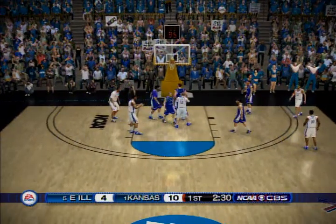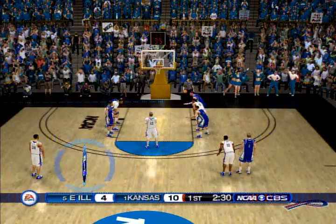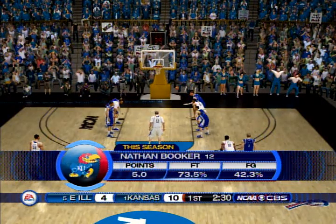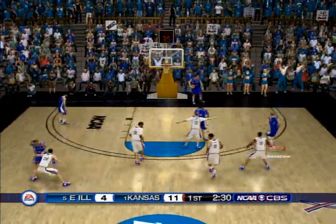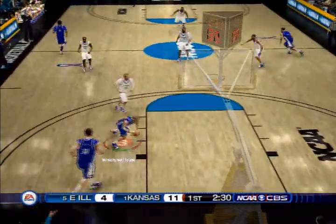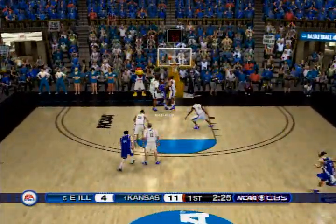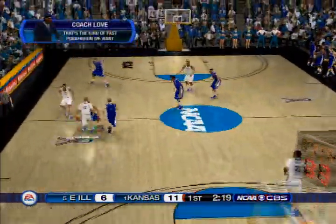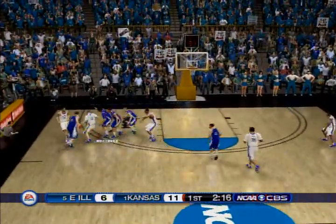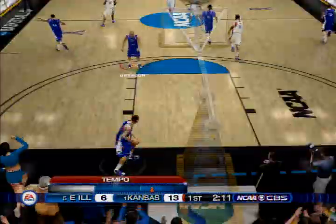First personal foul. He crashed in on the layup and gets the foul. He's sacrificing his body. He knew he was going to get fouled, but he went strong to the tin. At the free throw line opportunity. Solid shooter. Long lead pass. And he lays it up and in. Down in the low block. Up and in.